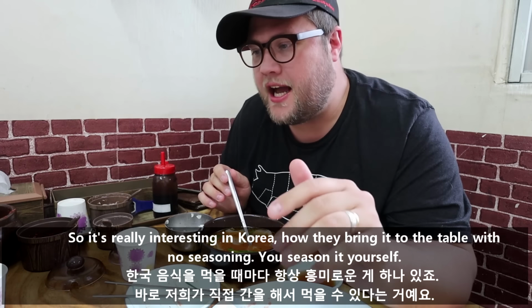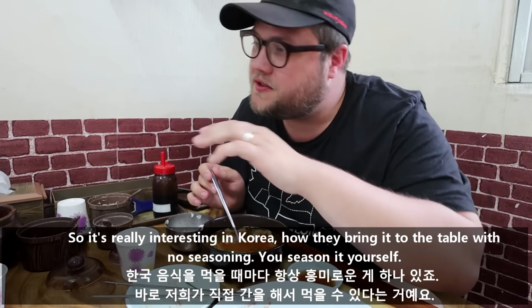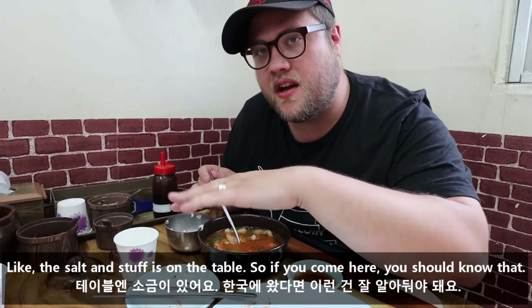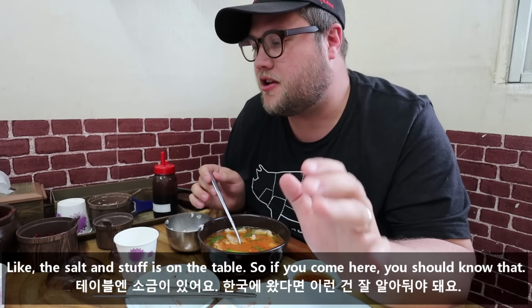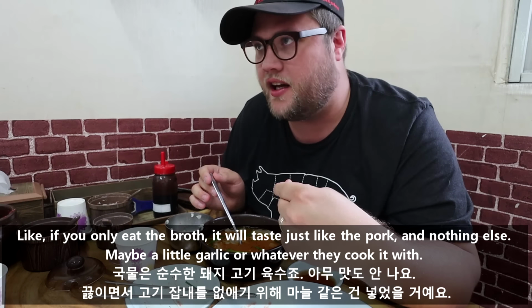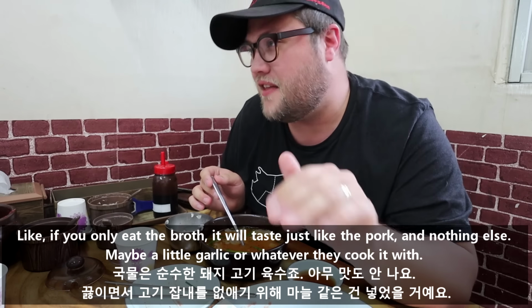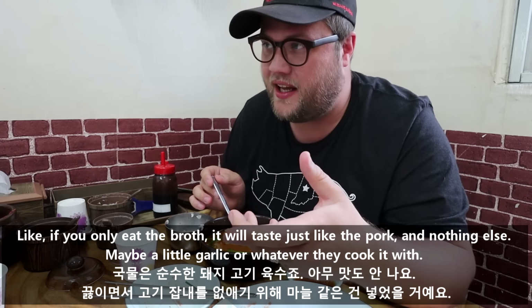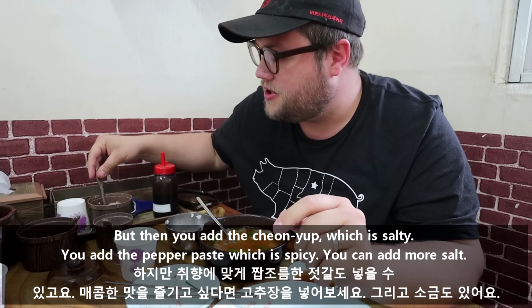So it's really interesting how in Korea they bring it to the table with no seasoning. You season it yourself. Like the salt and stuff is on the table. So if you come here, you should know that. Like if you only eat the broth, it'll taste just like the pork and nothing else. Maybe a little garlic or whatever they cook it with. But then you add the cheonyeop, which is salty.